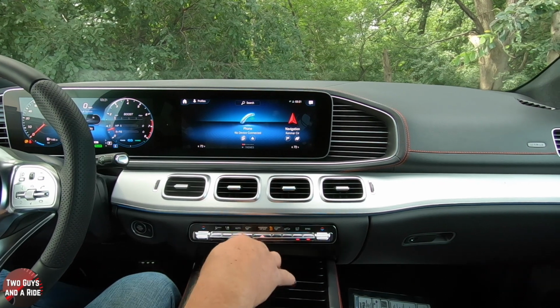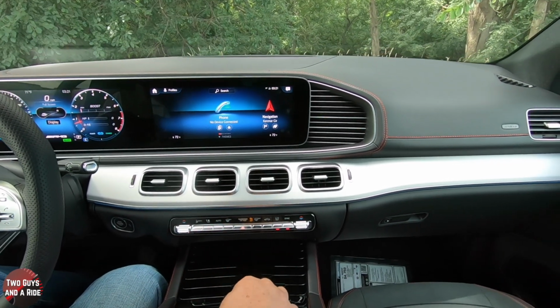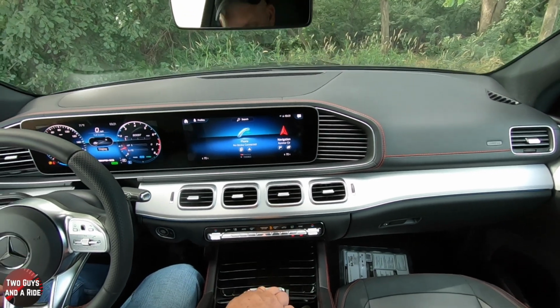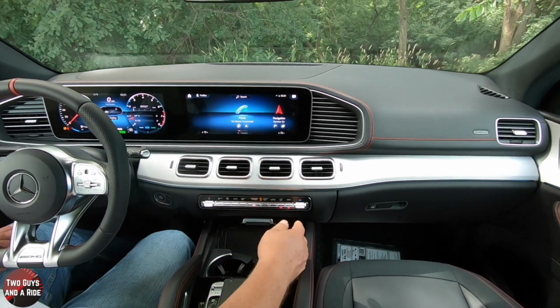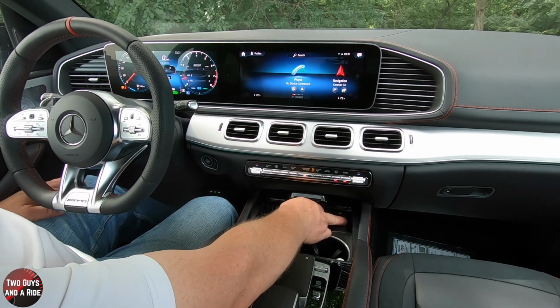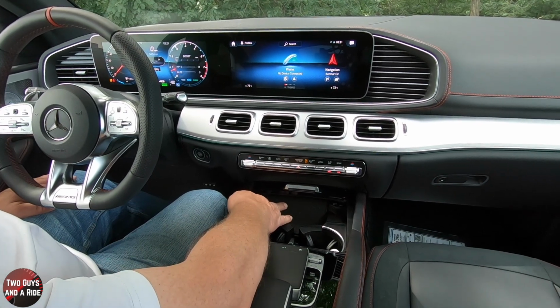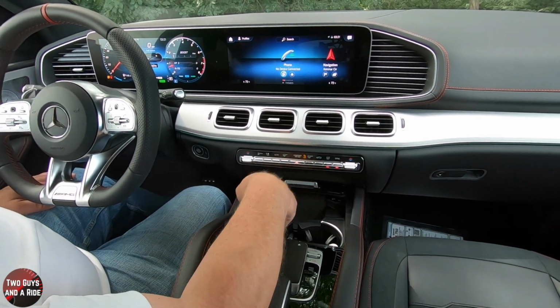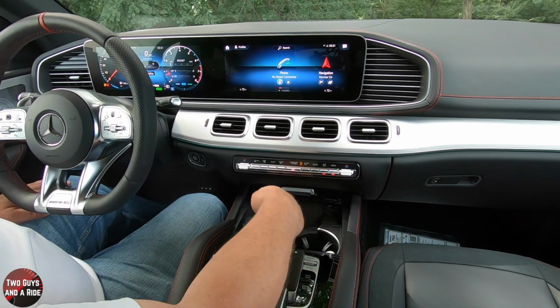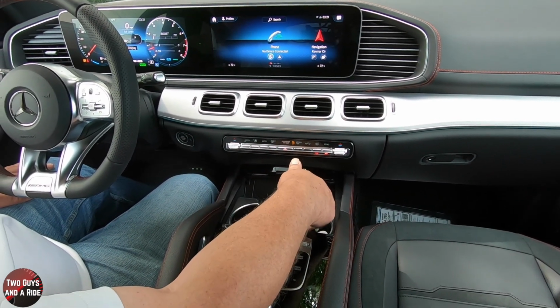All right, down below that, of course, you have this nice area here. If you just push that button there and push backwards, you have several things. You have your connection to Apple CarPlay and Android Auto, as well as another USB charging port here. You have a wireless phone charger right here. And then, of course, you have two cup holders, which do have some lighting in them so that at night you can see where they are.